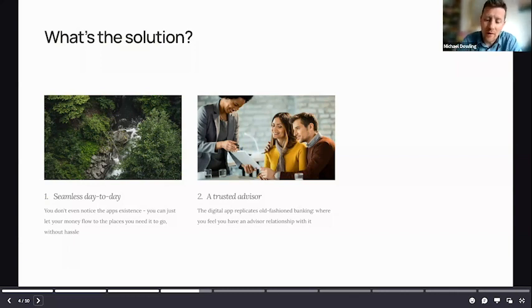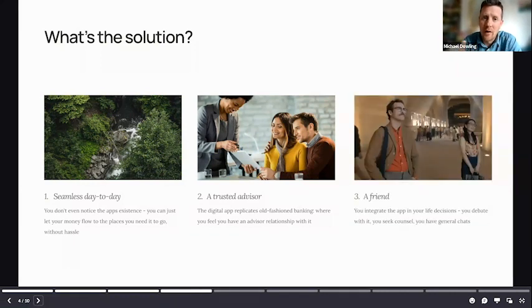And we could imagine a third level as well here. And this is where your app is not just an advisor, it's a screenshot from the movie Her here, is not just a trusted advisor, but to some extent feels like a friend. Somebody that you can have, say, a generative AI conversation with, your bank application. You go, what do I do here? Should I do this course? Would this course be a good financial decision? Should I buy this house? And the application is able to have a discussion with you.